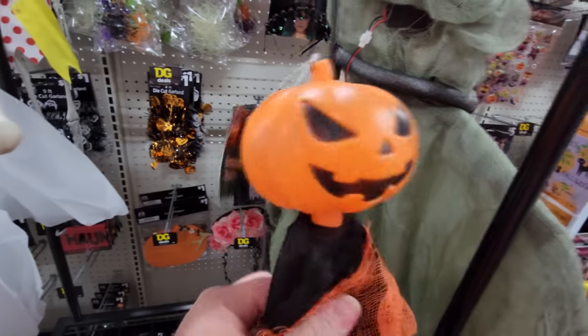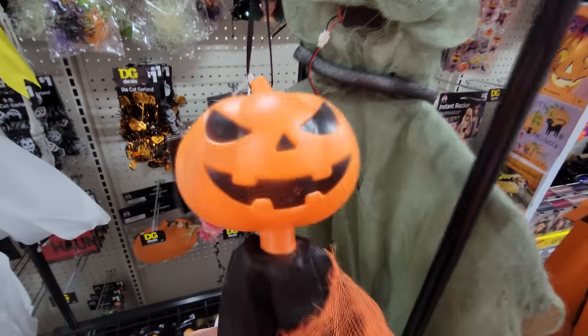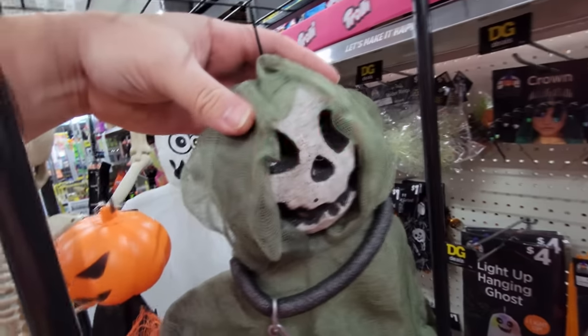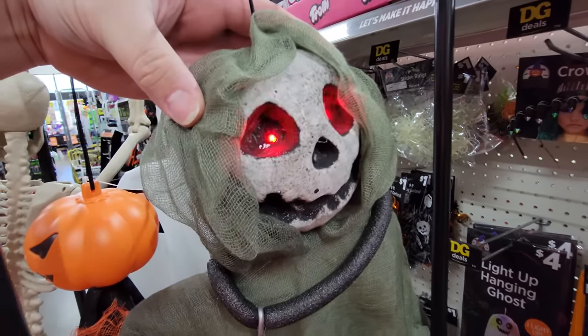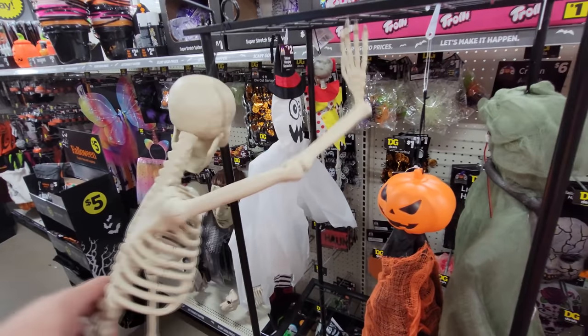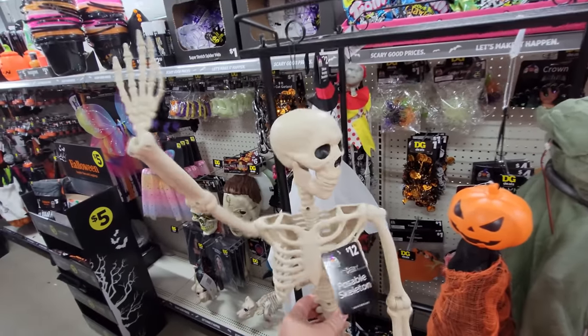Hanging spooky, I almost called it a skeleton. Hanging spooky jack-o'-lantern right here. And what's this guy over here with a chain of death on his neck? Hello? It's like a jack-o'-lantern skull with blinking eyes. And then we have Mr. Hanging Skeleton here. Let's see if we can turn him around. He's saying, hi, how's it going, guys?